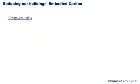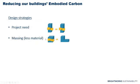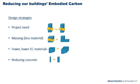Beyond just using tools, there's a number of strategies that we can use in design to reduce our building's embodied carbon. And you'll see these strategies appear in the different credits as we go through them in a minute. So project need, can we use an existing building or do we need to do a new building? Can we use less material? Can we use fewer finishes? That also relates to just having less material. Can we design the massing so that there's less material, but we're not compromising on our daylight or other goals?